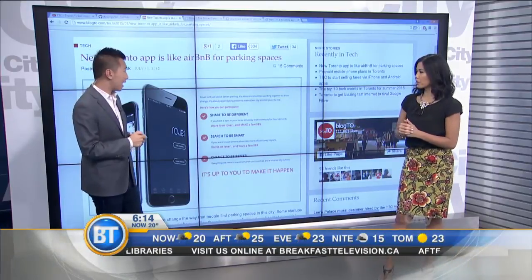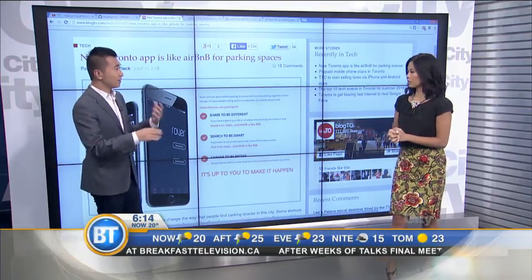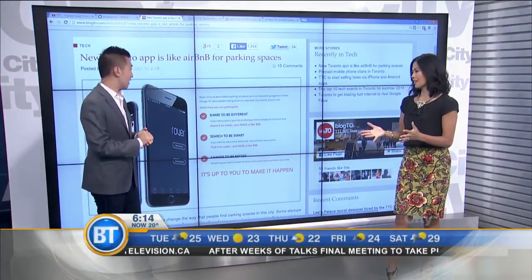Do you know if it's free? It is a free app that you will be able to download, and similar to Uber, you'll be able to find parking options.